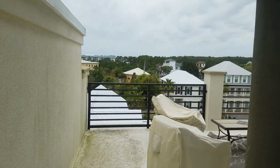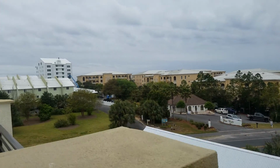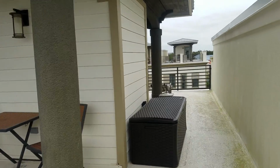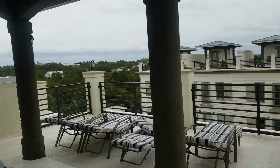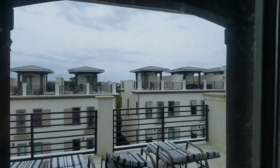Lots of balcony space out here. Great views. And then I will work my way downstairs. Little fridge out here, mini fridge. It's a little cloudy and cool today, unfortunately.